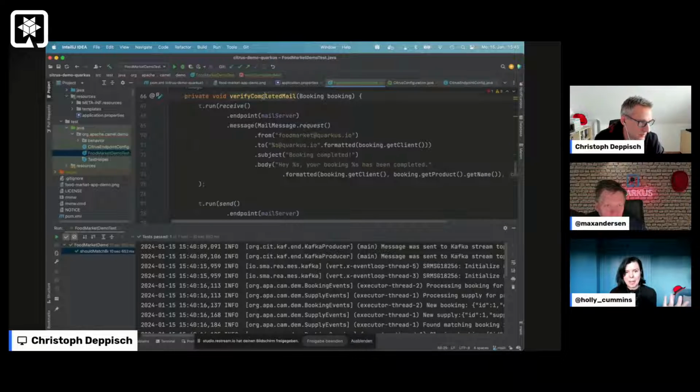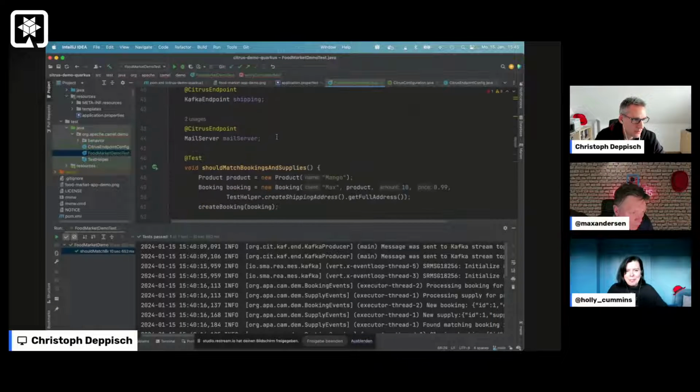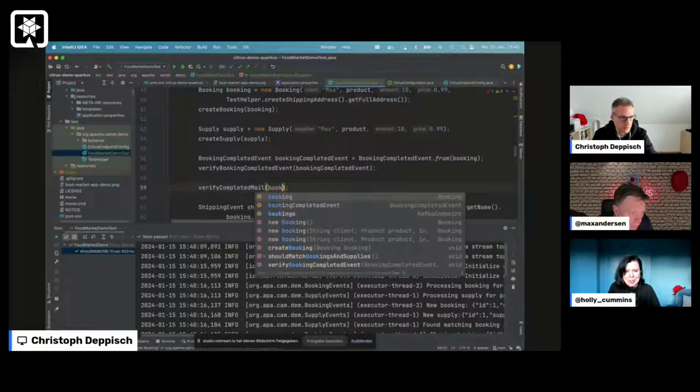Is the DSL, and I guess also the backing server, pluggable? Like if instead of using mail and Kafka, I want to use Pulsar, or I don't know if there is Pulsar support, but instead of Pulsar, I want to use FlibityGip, which you haven't implemented support for. So what do we do?